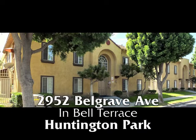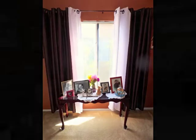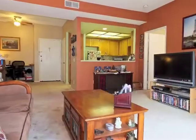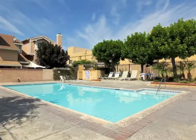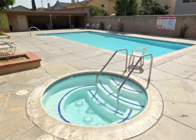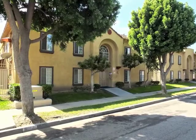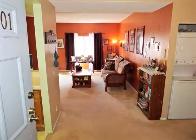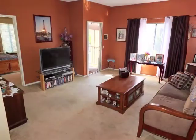2952 Belgrave Avenue, a lovely two-bedroom unit of stylish spaciousness, convenience, and natural warmth with a balcony. Only moments from the pool and spa in Bell Terrace in Huntington Park. Pass through the arched doorway and up the stairs, then enter this charming sun-filled unit of casual elegance.